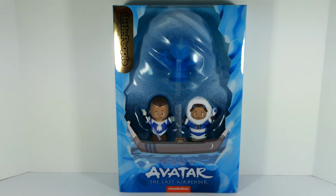The very first scene from the very first episode of Avatar: The Last Airbender is titled The Boy in the Iceberg. Now, I'm very, very excited to have this set because I really enjoyed the previous Avatar: The Last Airbender Little People Collector set, so anything Avatar related, I'm always going to be in for.